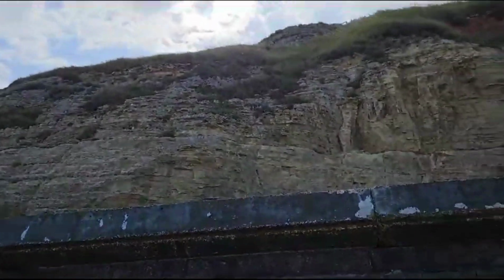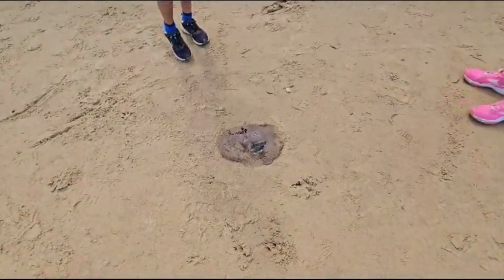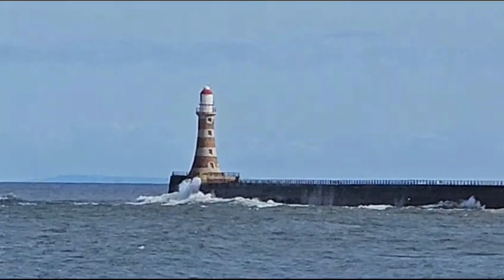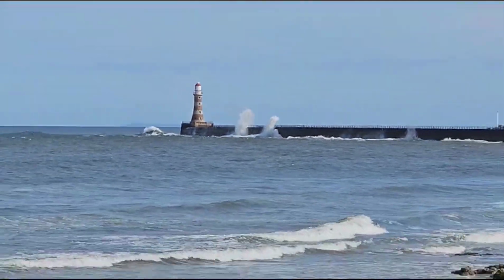It's right next to the edge. Daddy, this is a jellyfish. So hot! Here in Blackpool, it was similar. Where's the thingy?